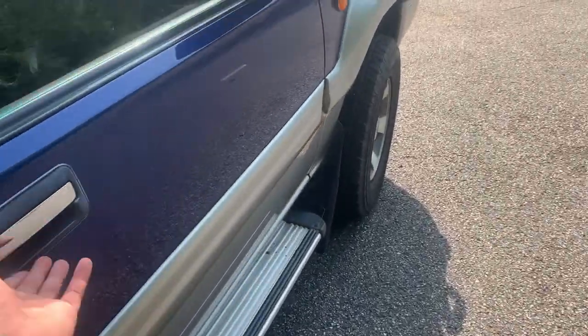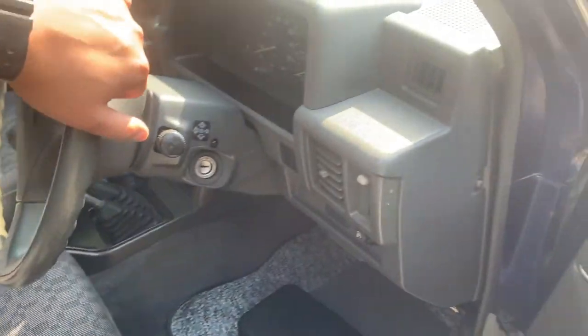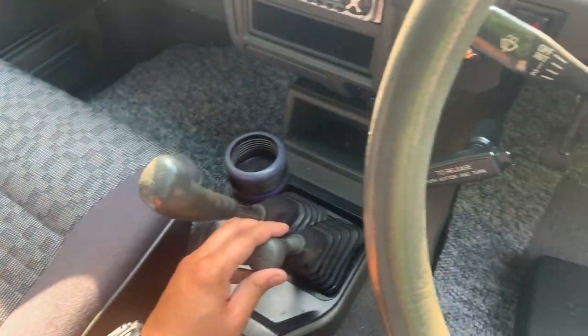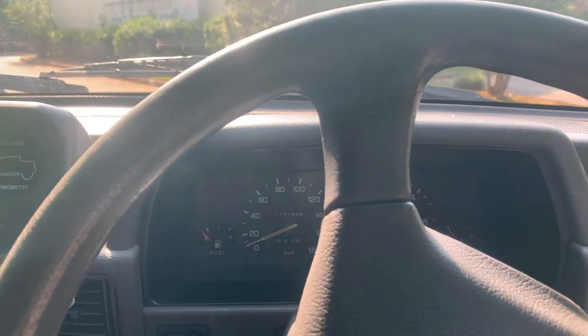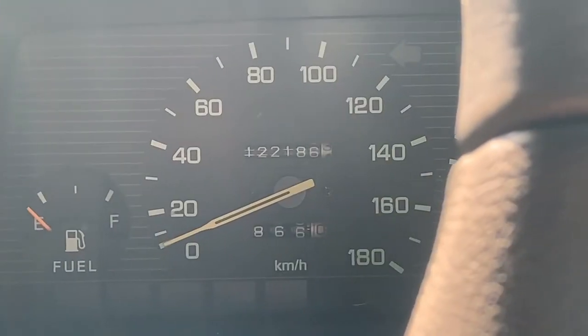I'll go ahead and pop the hood for you guys. Like I said, it's going to be short. Not much to really complain about on this car. I guess I should tell you guys the miles. So like I said, it's a 5-speed manual, 4-wheel drive with automatic front locking hubs. The kilometers are 122,186, and that's roughly 75,000 miles, give or take. And yeah, that's it.